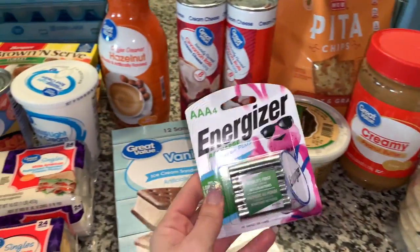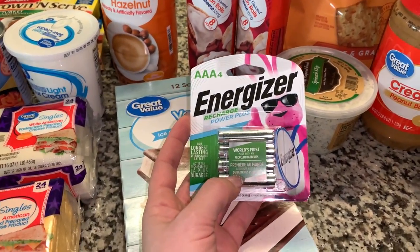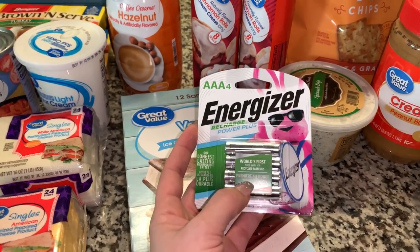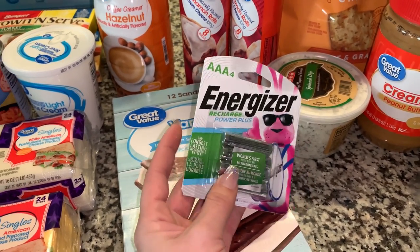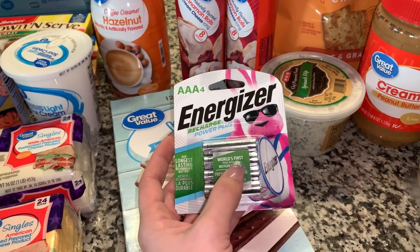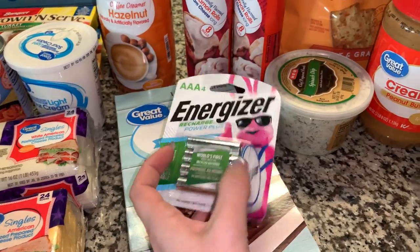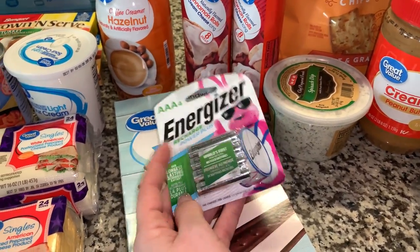Next on my bill, I did get some triple A Energizer rechargeable batteries, because I find this is a better buy to recharge your batteries as opposed to keep buying batteries. And I have the kit where you can recharge it. And there was a thing that I'm giving my daughter for Christmas that she needed these batteries for. So I had to get a pack again.